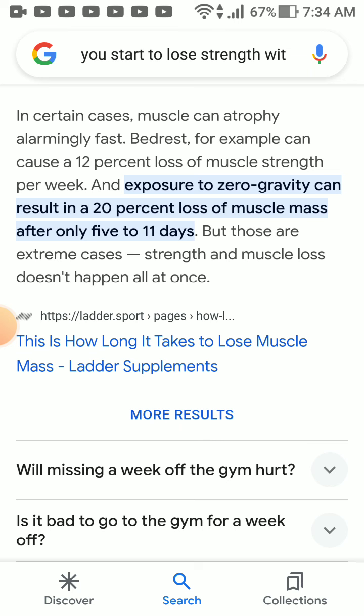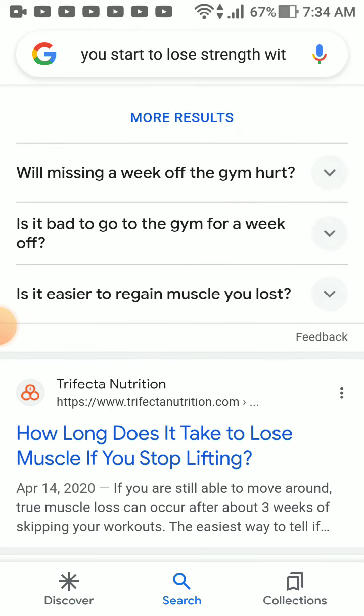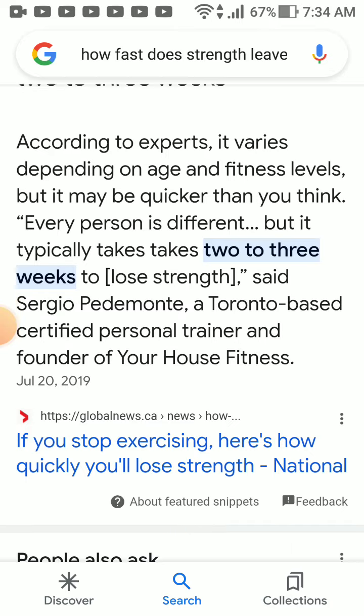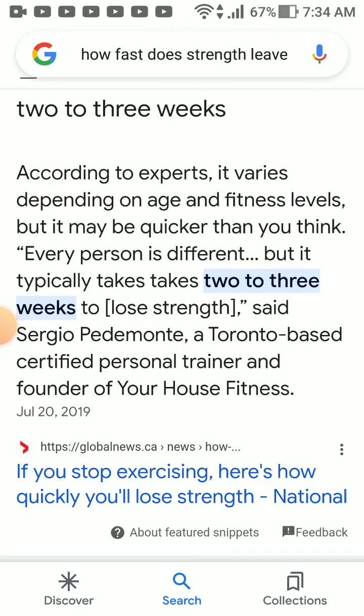What do they mean by zero gravity? Being in bed? Even riding a bike could be considered zero gravity somewhat. But those are extreme cases. Strength and muscle loss doesn't happen all at once. No, it doesn't. But I know that within 10 days, if you leave the gym, that strength can start to go. According to experts, it varies depending on age and fitness levels, but it may be quicker than you think. Every person is different, but it typically takes 2 to 3 weeks to lose strength, said Sergio Piemonte, a Toronto-based certified personal trainer, and so on.